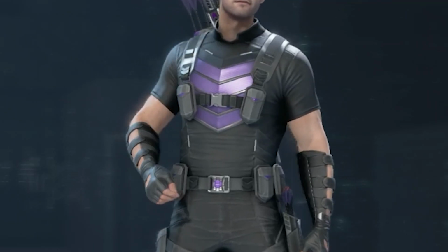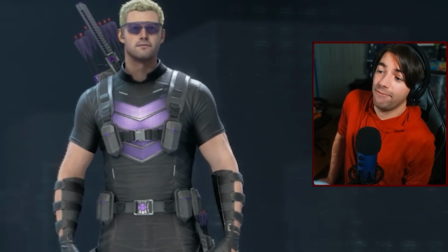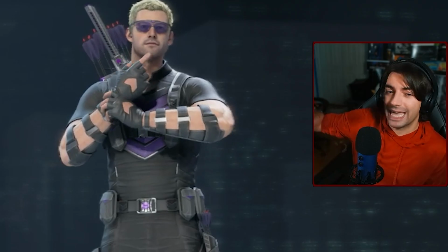And he has the arrows on the back of his knees, pointing up that way too. And I like this logo. I like the logo too. This looks really good. I'm actually gonna give this one a 9 out of 10. I feel like this is my favorite Hawkeye look so far in this game.